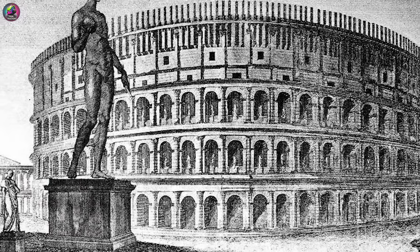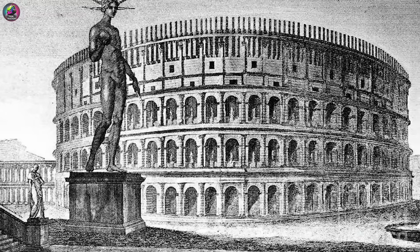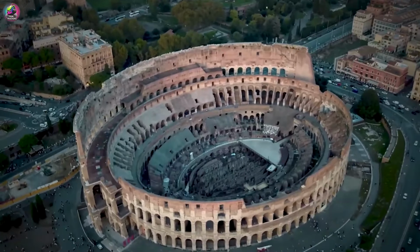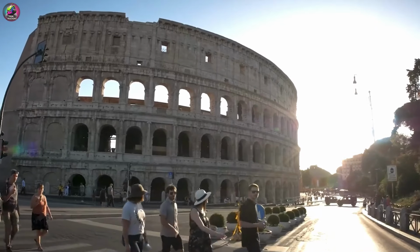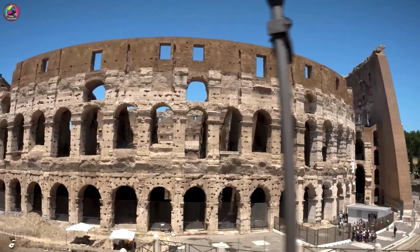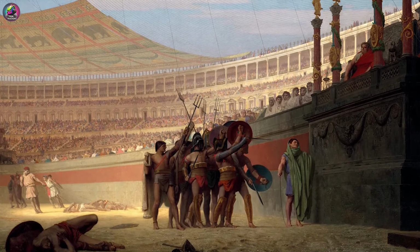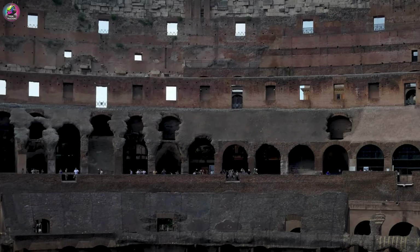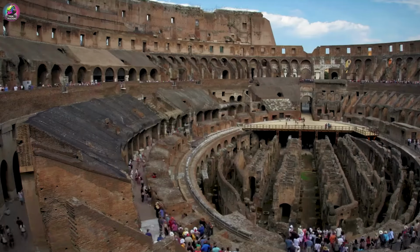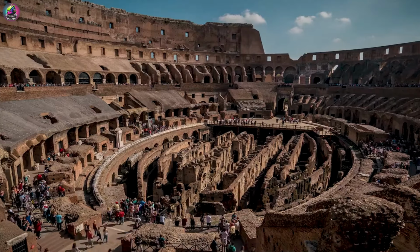Our first stop is the iconic Coliseum, a symbol of Rome's power and engineering genius. Built between 70–80 AD by Emperors Vespasian, Titus, and Domitian, this elliptical amphitheater once held an estimated 50,000 spectators who came to witness gladiatorial combats, animal hunts, public executions, and historical reenactments. Imagine the roar of the crowd as gladiators battled in this very arena.